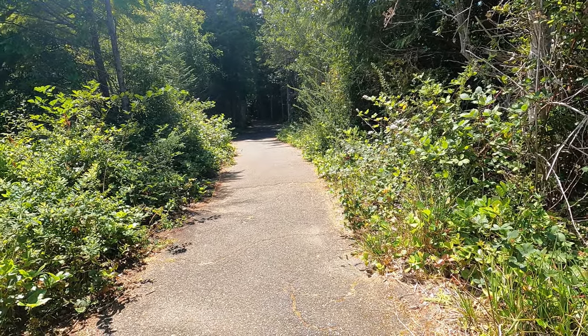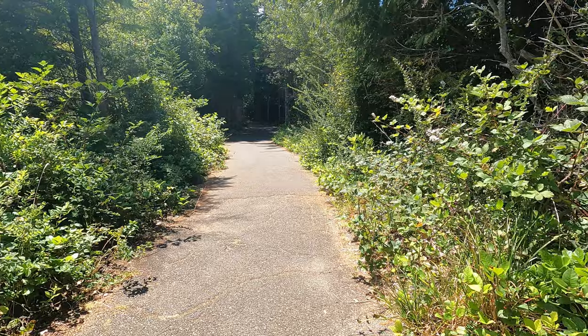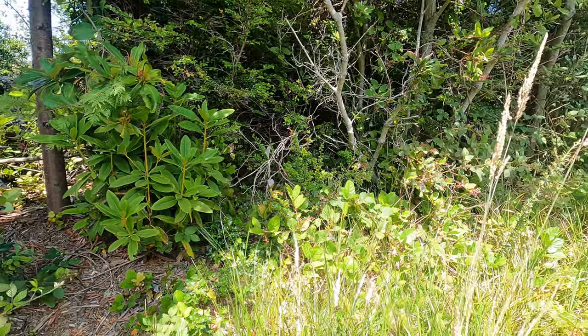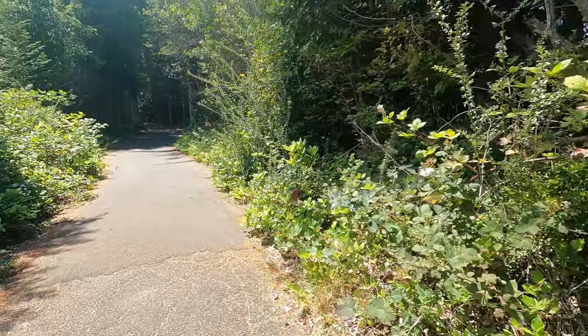Something moving in there right next to me. Maybe a chipmunk. Ignominious blackberry.